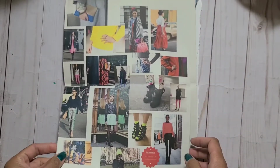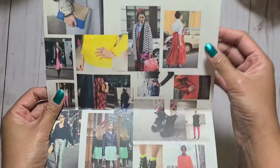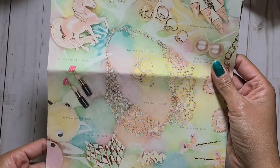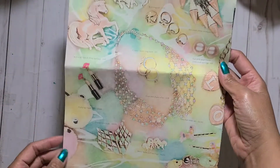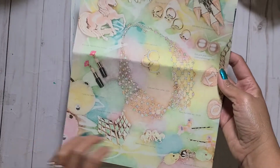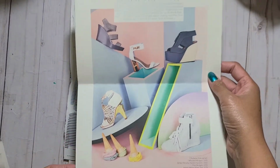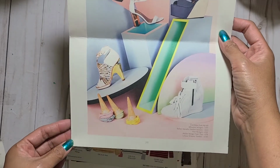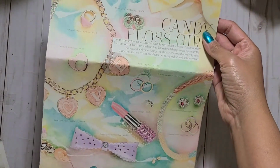There it is. Oh, I like the paper in this one. It's kind of matte, it's not glossy. Oh, I love the color. It's pretty. It's pastel. Ooh, shoes. You should know that I love shoes. This way. Ooh, love that.